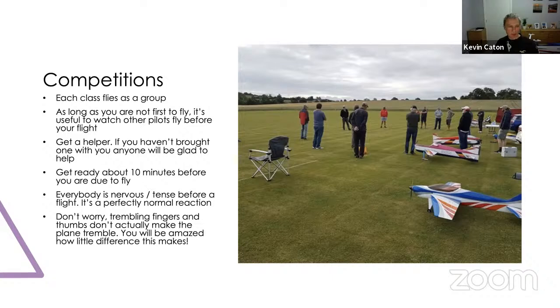Just some hints and tips for what to do at competition, so long as you're not the first person to fly that day. If you are, sorry about that, but somebody has to be. But do watch the other pilots, watch and learn. You'll learn an awful lot by sitting a suitable distance behind the judges and watching. There's always help available. If you've not brought a helper with you, just ask, and a more experienced pilot will come along and help you.